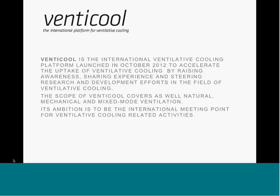The Venticool platform, as well as Annex 62, covers natural, mechanical, and mixed mode ventilation, and of course ventilative cooling in different building types. The ambition of Venticool is to be an international meeting point for ventilative cooling related activities.